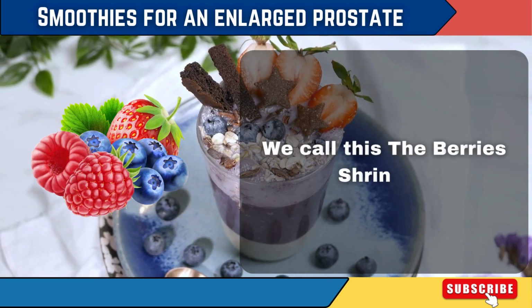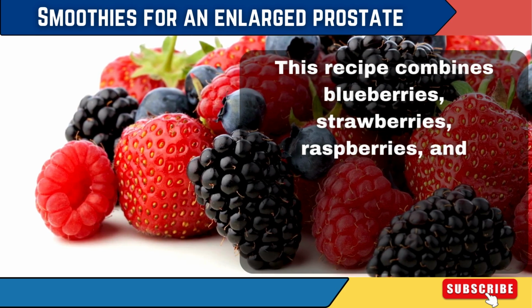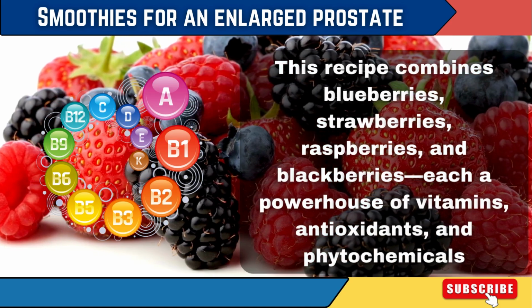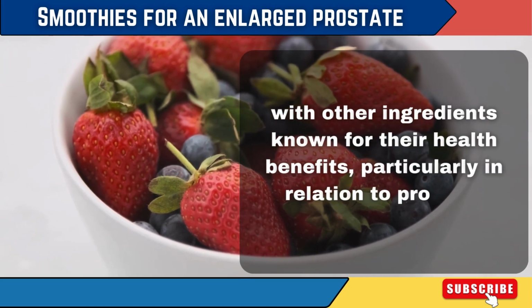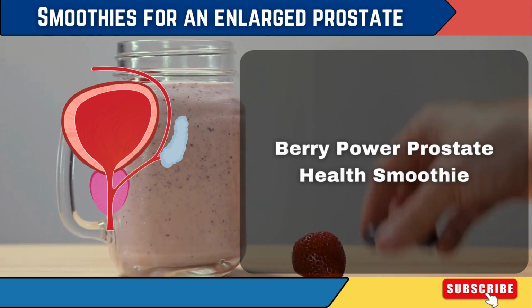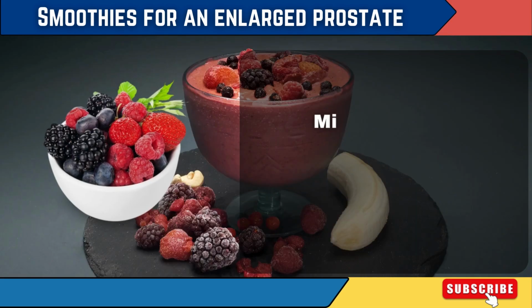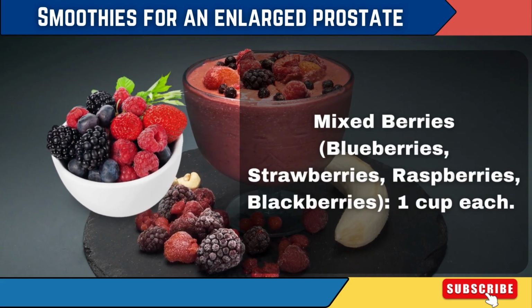We call this the berry shrinker. This recipe combines blueberries, strawberries, raspberries, and blackberries, each a powerhouse of vitamins, antioxidants, and phytochemicals, with other ingredients known for their health benefits, particularly in relation to prostate wellness. Berry Power Prostate Health Smoothie. Scientific rationale for ingredients. Mixed berries, blueberries, strawberries, raspberries, blackberries, 1 cup each.